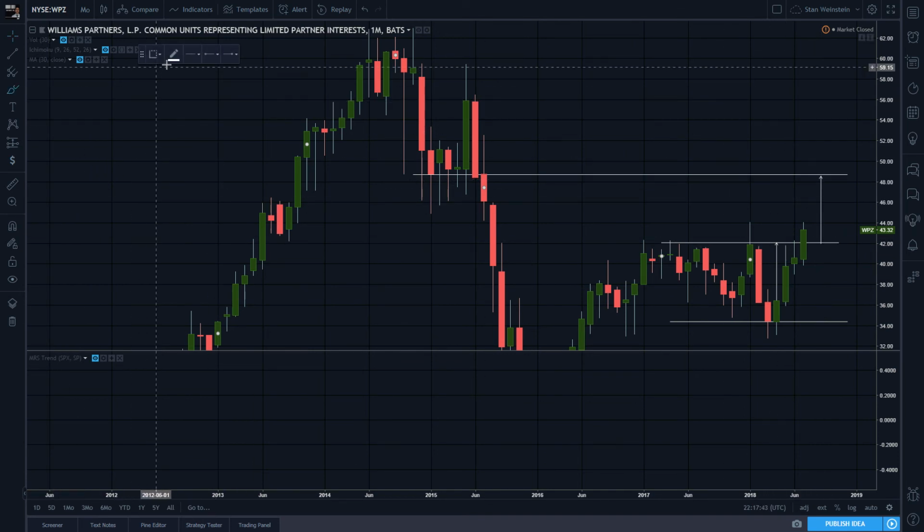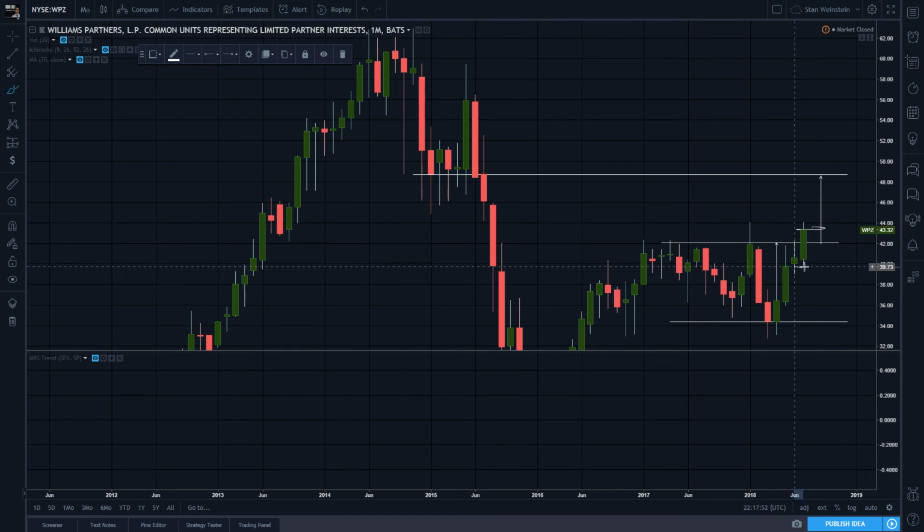You enter here, wherever the close of this candle is, put your sell stop here, and then you put your profit limit here. But we're doing this now because we want to see if the trend's going to be going upwards. And it looks like it's going to be going upwards, guys. At least going all the way to 48.